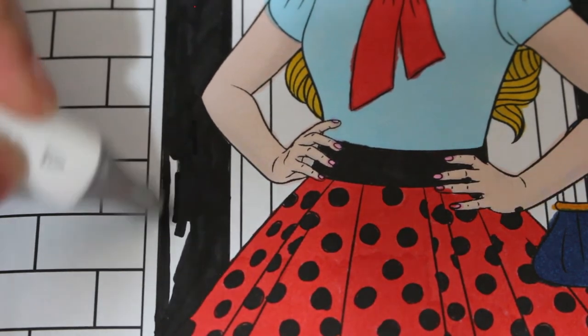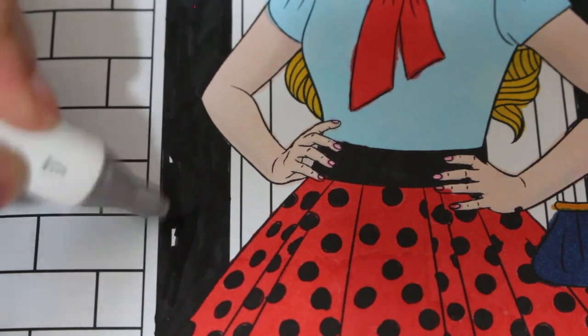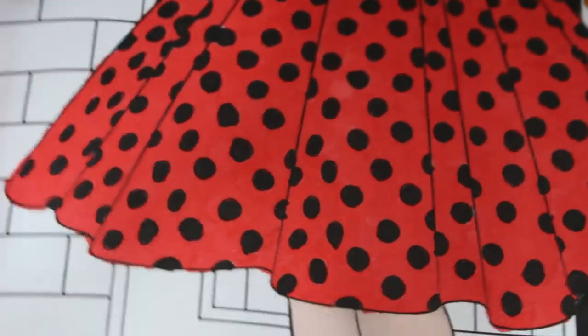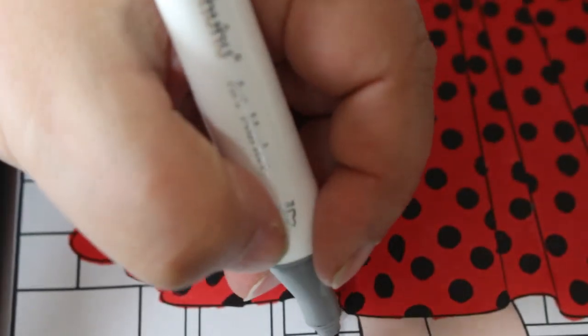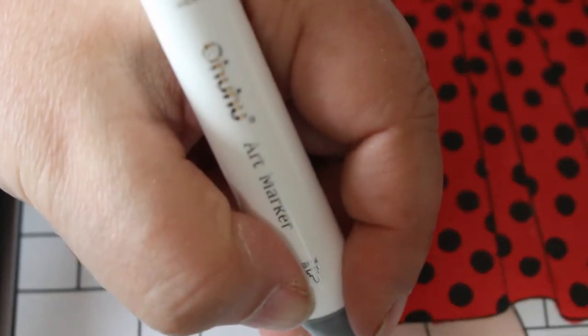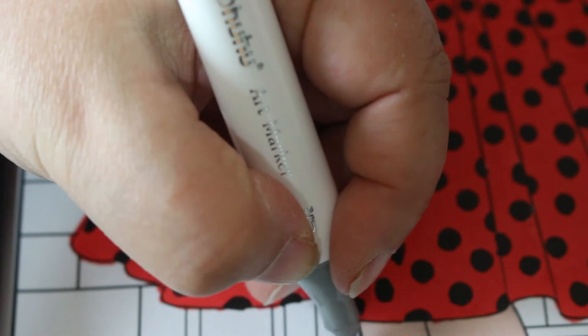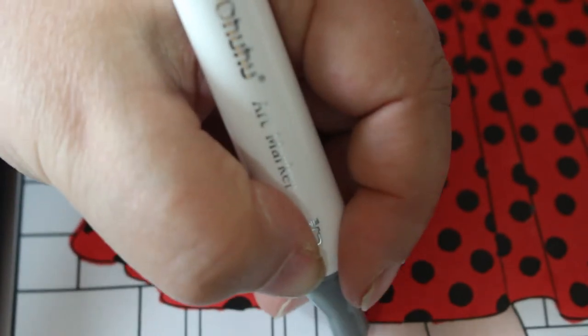I'm still deciding what colour to do the rest of the door. I know I'll do grey around the outside, the edging. Oh, I don't know. Doors can be any colour though, can't they?